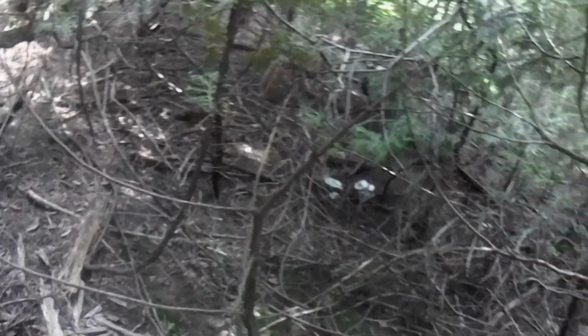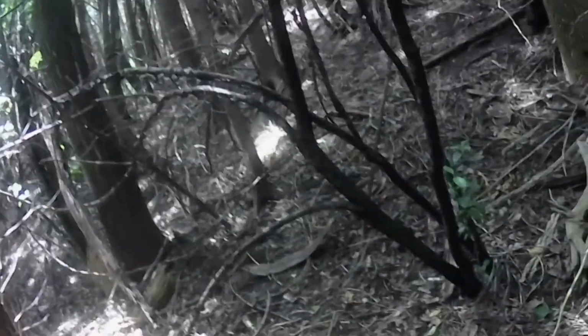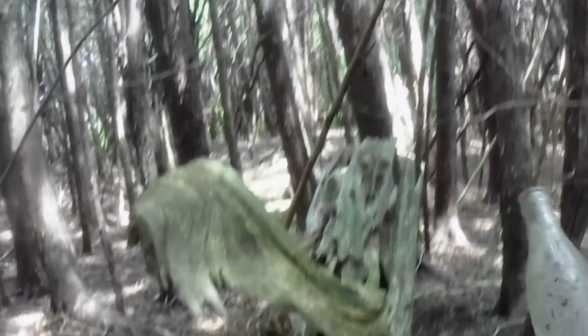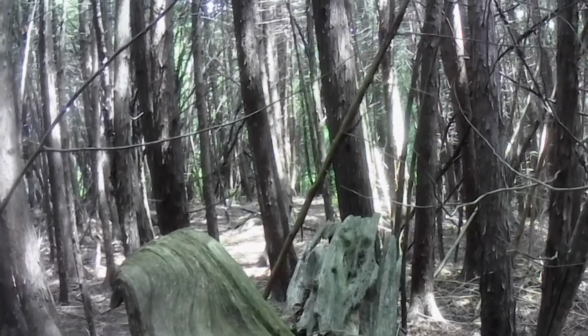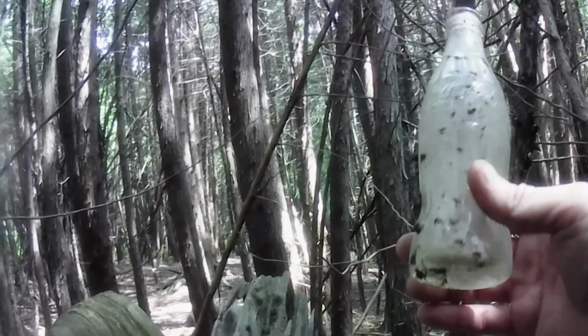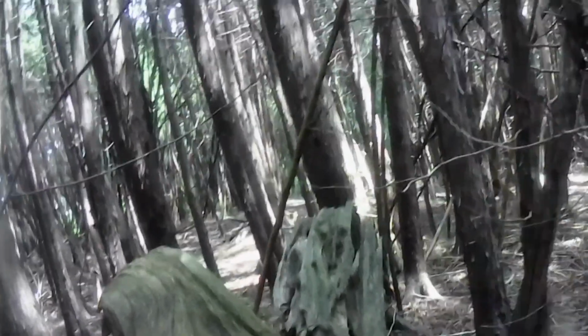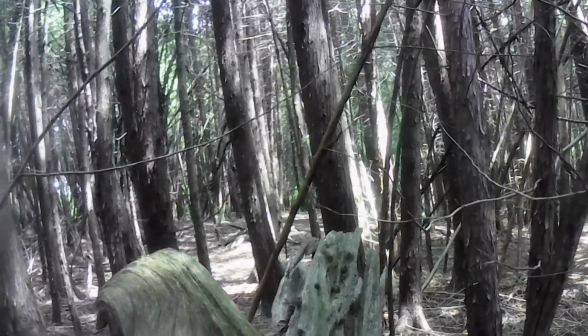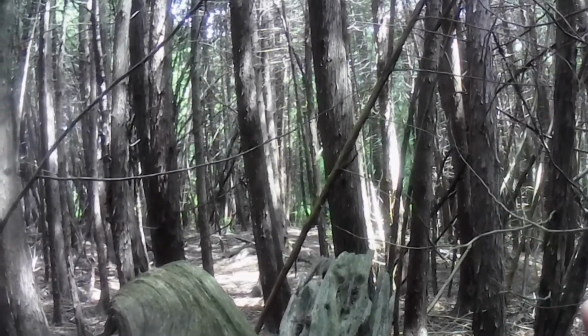Shoes, yay. Alright, find of the day, I guess. Yeah. Well, there we go. Alright, guys, an old Coca-Cola bottle. That's pretty cool. I'm pretty sure that's an older one. Cool indeed. Actually, I like that one. I like that one.